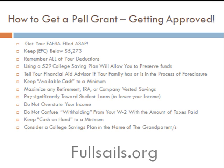As well as that, you'll also want to use a 529 college savings plan if you have extra money and you want to keep your cash on hand to a minimum. A 529 college savings plan is the way to go. Additionally, they have a lot of new stuff out now, and you're definitely going to want to tell your financial aid advisor if you or your family has suffered from a foreclosure or is in the process of foreclosure. As stated before, keep your available cash to a minimum, and I can't stress that enough.